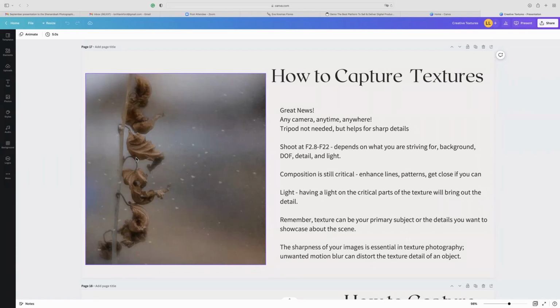So if you're bringing some things in for the winter to photograph texture, you may want some extra light, or even shooting on a light tracing pad, or having some studio light or flash can help. So texture can be your primary subject, and that's really what I want to encourage you to try. And I'm going to give you an exercise that you can do to really practice it. It can be your primary subject, or it can just be the details you want to showcase.